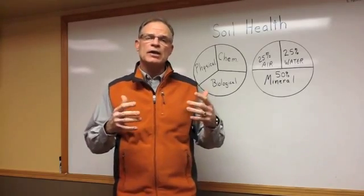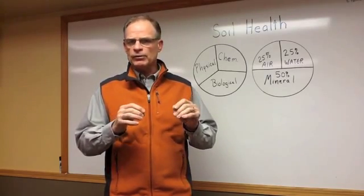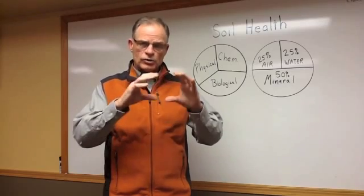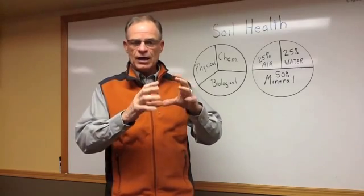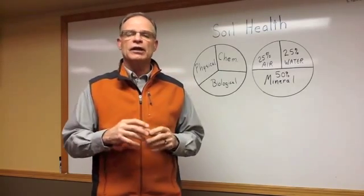Clays are made up of microscopic lattices or layers. I think a good way to describe that would be like a deck of cards. The lattices would be the cards of the deck, and then the nutrients or the positive charged cations would be in between those lattices, or in between the cards of a deck of cards.